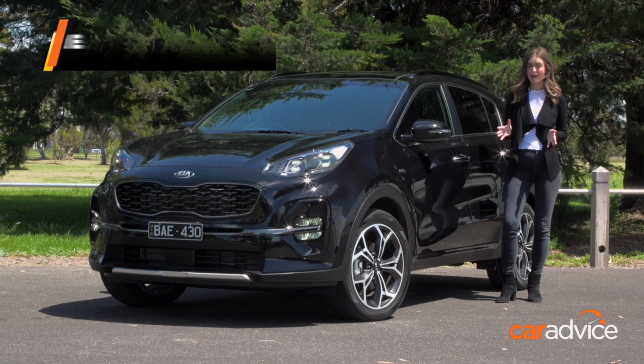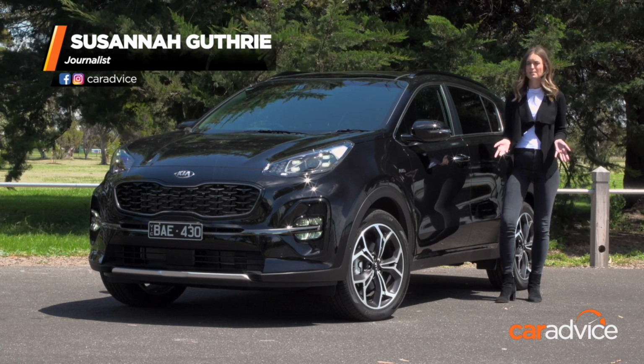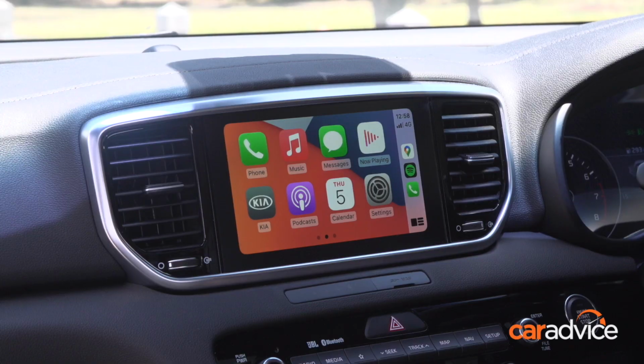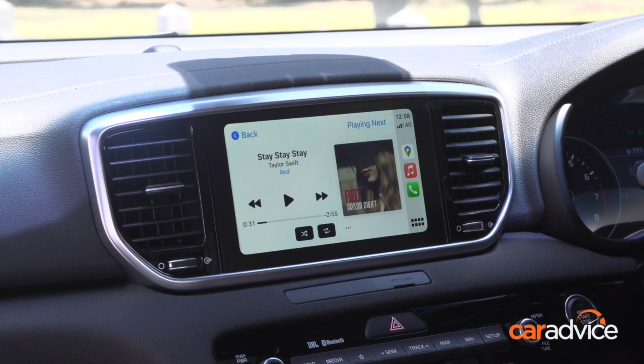It's been quite some time since I was last in a Kia Sportage. My parents owned one when I was a teenager, but things have really changed since then. For starters, these now cost well over $40,000 in top spec guise, and they also have Apple CarPlay, something which didn't even exist back in 2011.